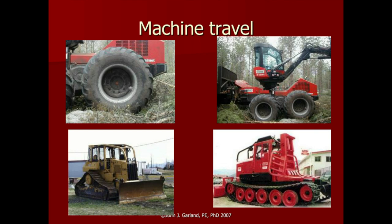When a crawler tractor goes on the log, it goes up like this and then it flops back down and goes across it. That difference in tractive energy allows this torsion vehicle to travel on slopes up to 70%, where this vehicle is going to be limited out perhaps on steeper slopes.